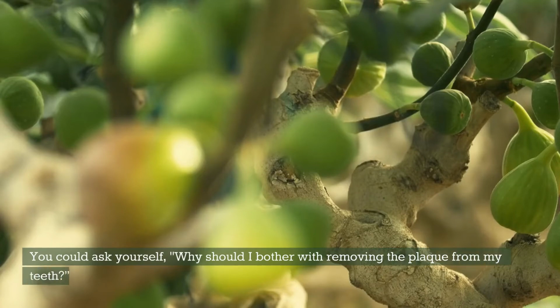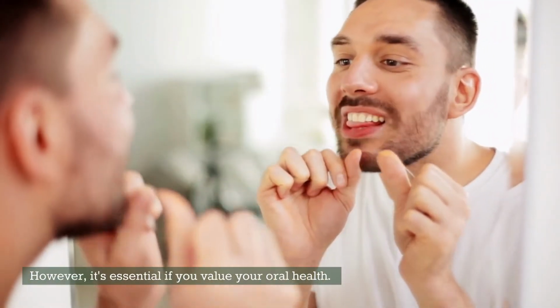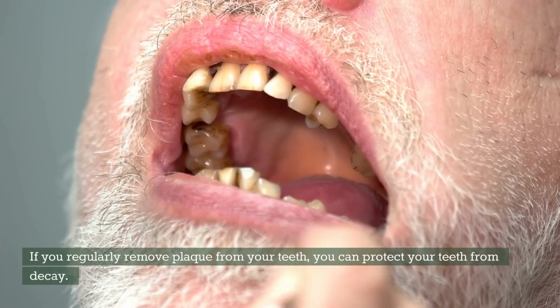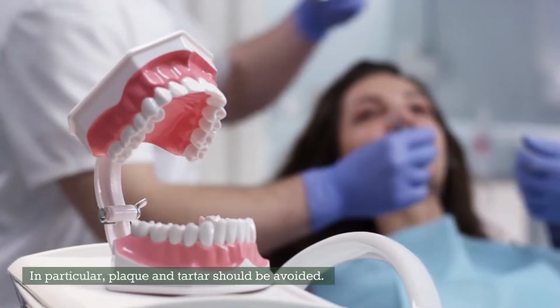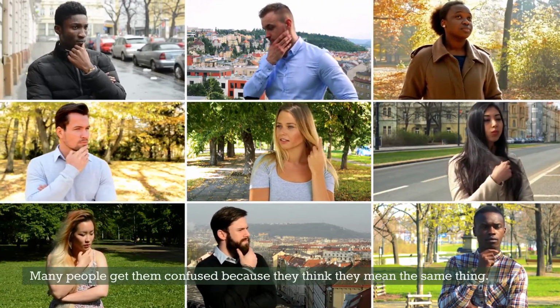You could ask yourself, why should I bother with removing the plaque from my teeth? I'm not bothered by it at all. However, it's essential if you value your oral health. If you regularly remove plaque from your teeth, you can protect your teeth from decay. In particular, plaque and tartar should be avoided. Many people get them confused because they think they mean the same thing.